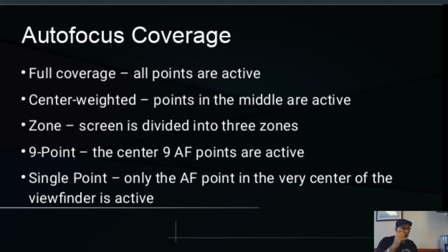The moment you let go, it will stay at whatever point of focus it picked up last, and you can stop doing it, and then you can take the shot, because pressing the shutter release won't cause it to reacquire focus. So that's called back button autofocus, and that's an advanced technique, and it takes practice. If you want to do it, check the manual for your camera to see if the button can be reassigned.